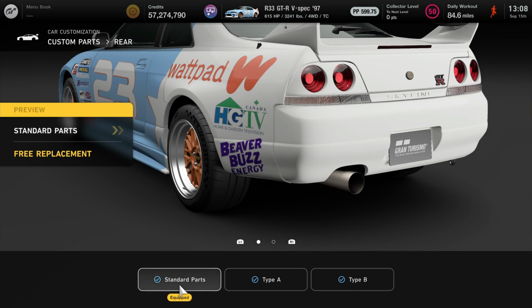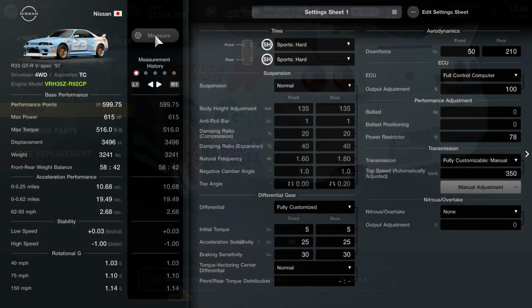Now for the swap build, I actually went ahead and changed the rear bumper to the center parts. That's the only thing I did with the swap build. So keep that in mind if you're planning on doing the swap. Make sure you have the rear set to standard and you're good to go.